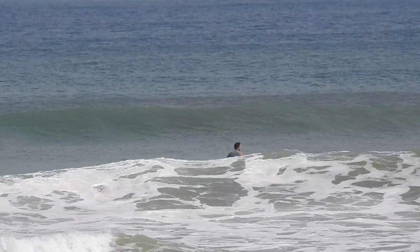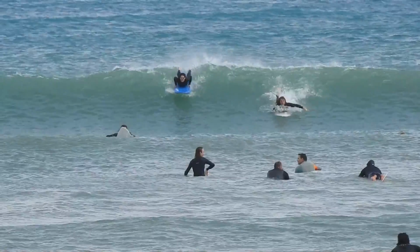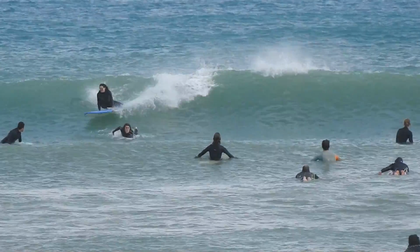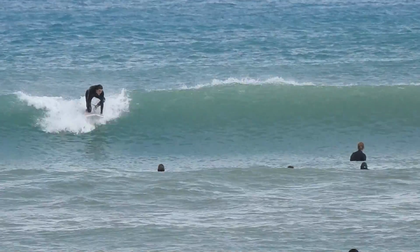So with so many surfboards on the market, why would I be recommending a fish for every single surfer? Well, that's because they're so versatile and they make surfing waves like this so much more fun.